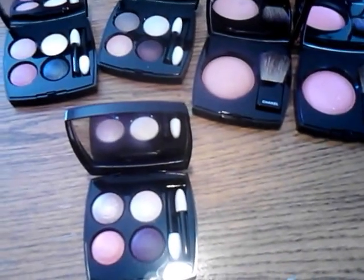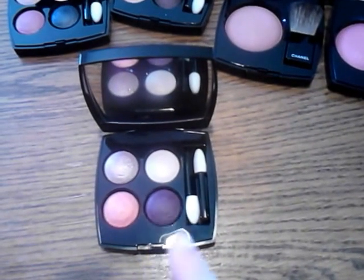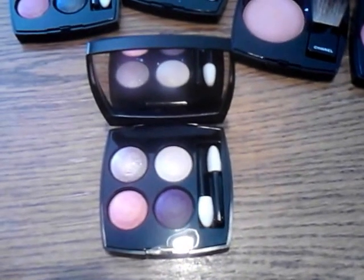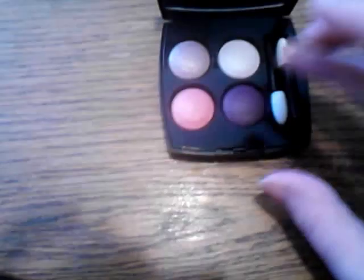Like, if you go in my stash and you open up all my eyeshadow quads, you will see more of this eyeshadow color combination than anything. Like, I have a couple of neutral palettes, but this, like, purples and pinks, cool tones are just my thing. I love them. And this quad is just so beautiful.